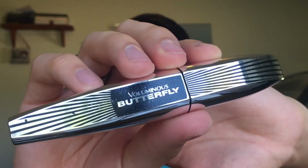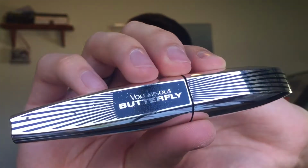My last one before my top 3 is the Voluminous Butterfly by L'Oreal. I have a thing for L'Oreal mascaras. I really love the way they work. I never really got onto the Rimmel bandwagon, so I really loved how these ones worked and how these ones went on. Except for this one, I don't know if it was a design flaw, or if it's just the way the brush is.